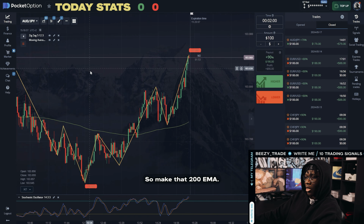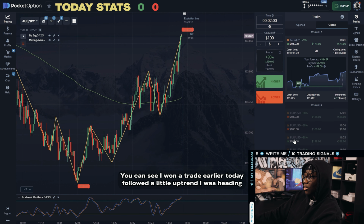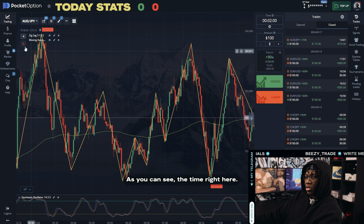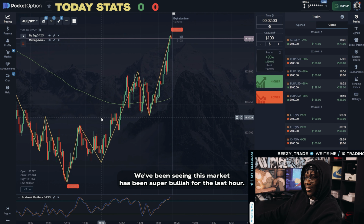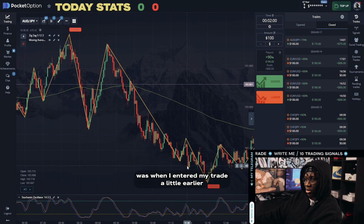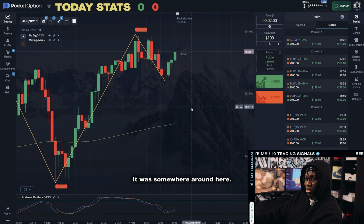So make that 200 EMA. And now I've been looking at this market. You can see I won a trade earlier today. Follow that little uptrend that was happening. If you guys are watching it every day, you can see that trade I did. About an hour ago, as you can see the time right here. So first things first, we've been seeing this market has been super bullish for the last hour. I think it's somewhere around here was when I entered my trade a little earlier. To give you a better view of what that looks like, it was somewhere around here.